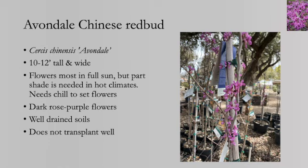But have some fun. Research these redbud trees. If you want some, here's hopefully some help for you. But this is a review of the redbud trees that you'll find available and growing in South Central Texas.